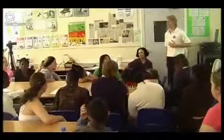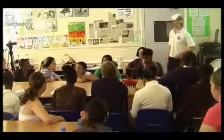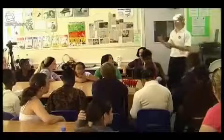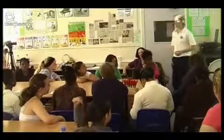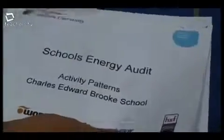At the end of July, the researchers then came back into the school to meet with the students who wore the accelerometers, and the findings of that research were presented to them. Each student was given a pack of graphs that showed their energy expenditures throughout the day. And it was also nice to see the comparisons between the students' energy levels and the teachers' energy levels at the same points in the day.